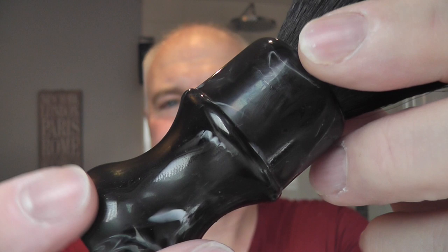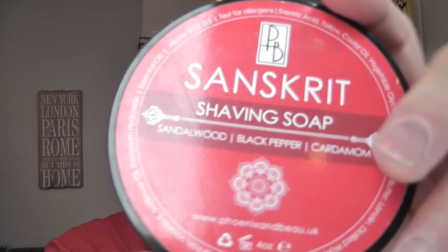comfortable to hold. The soap was Phoenix and Beau Sanskrit shaving soap, sandalwood, black pepper, cardamom. Great lather, superb, lovely scent. There it is, all cleaned out. Nice scent on it, yeah. Phoenix and Beau, you can't go wrong, UK artisan. Well done, Kerry and Sarah.